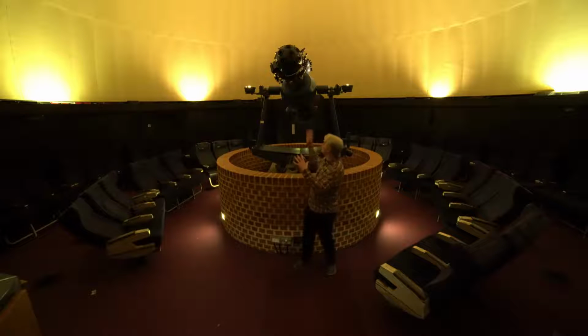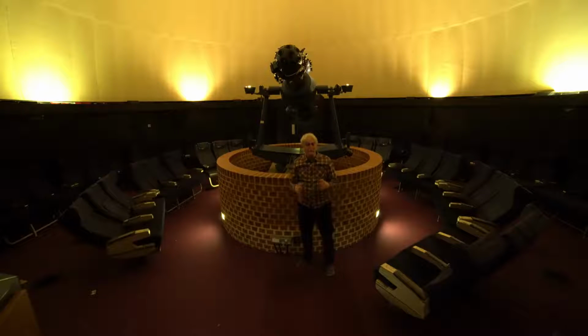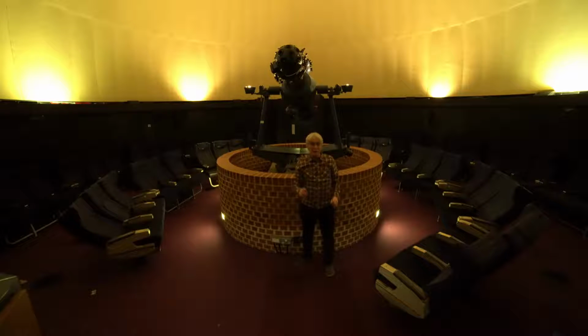Because we project the stars and other objects in the night sky onto the inside of this big hemispherical dome, we've had to split our tour into two halves. First, we shall take a look at the northern sky, and then we shall turn our attention to the south. Also, in this tour, we shall be taking an in-depth look at the red planet Mars, which is also on view at the present time. So I just need to make my way over now to the control console of our star projector, and we can get started.